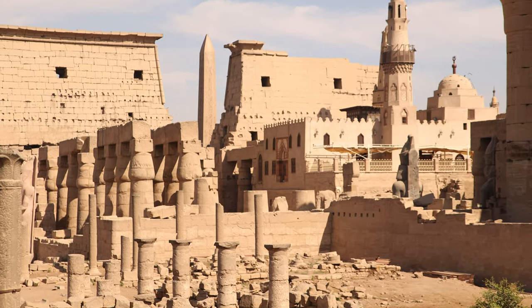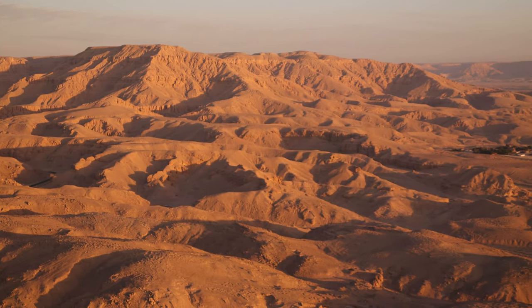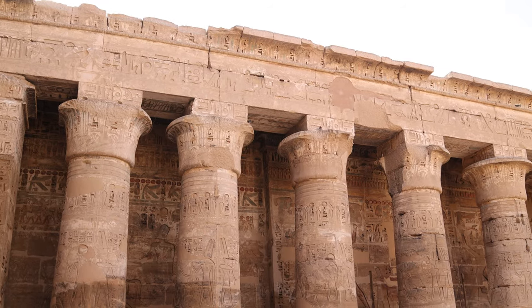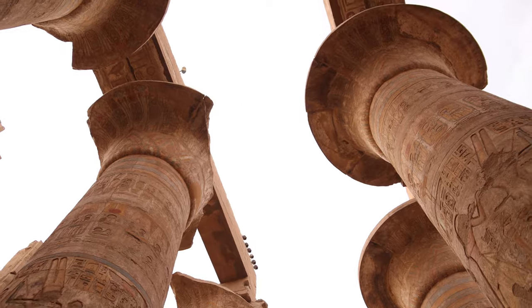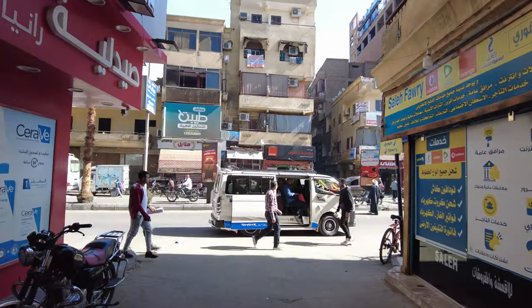There's the East Bank and the West Bank, which are kind of two distinct parts, and then you have the Nile running right between them. So when you go to the West Bank, you'll see the Valley of the Kings and some of the other temples, whereas on the East Bank here you have Karnak Temple and Luxor Temple right in the city center. So you're just walking around the town and you see these really cool temples. Today I'm mostly gonna focus on the East Bank, and tomorrow I'll probably go to the West Bank.